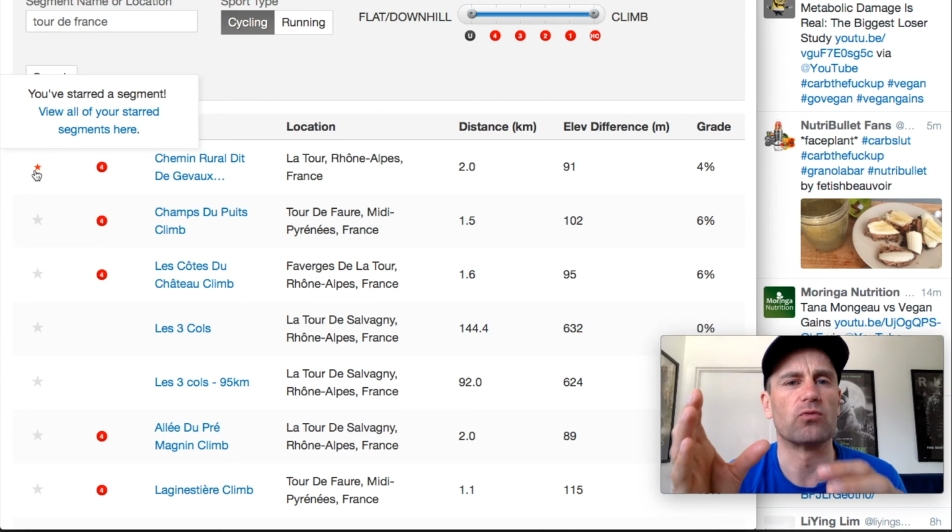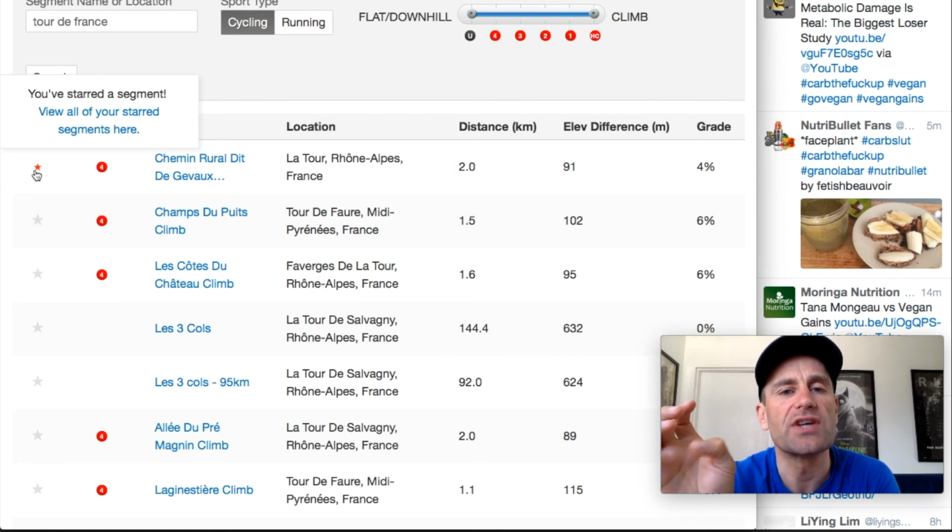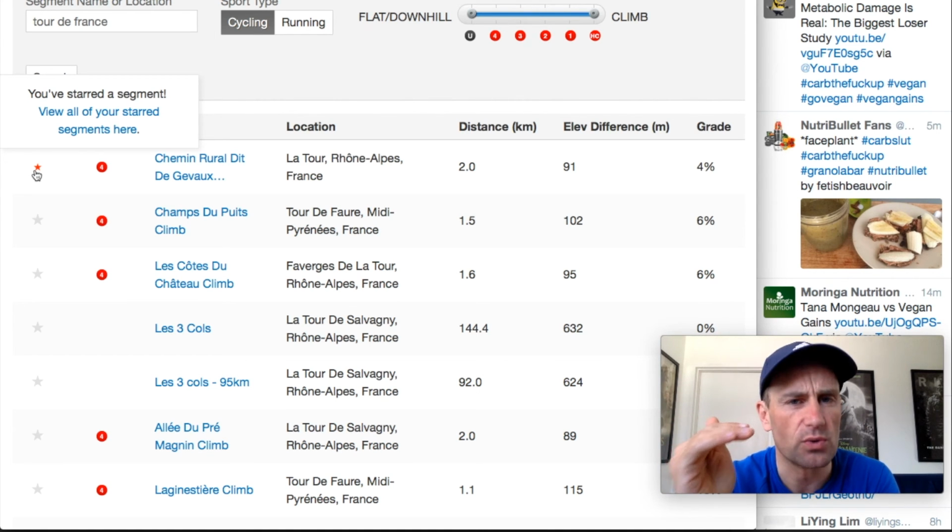You have to do that on the ride. There's no function within the Garmin to say always select the KOM, which is a pain if you're doing short segments. But if you come into a bigger segment, what's this one? Distance 2 kilometers, about 144 kilometers. If you come into that, then you could change it easily enough. If you're doing short segments, then it can be a pain in the ass and put you off your stroke.